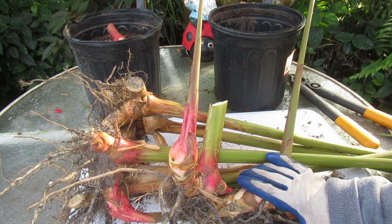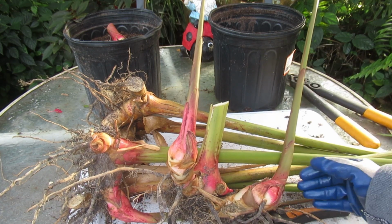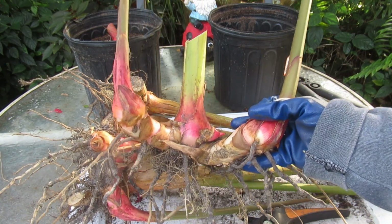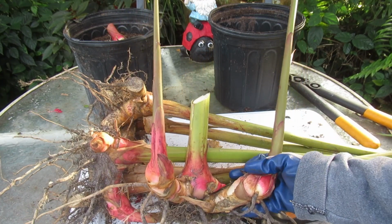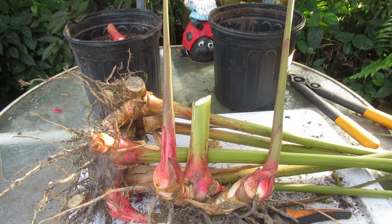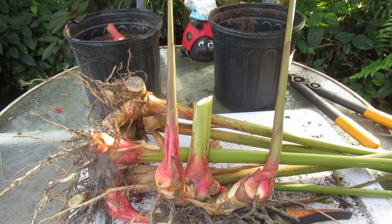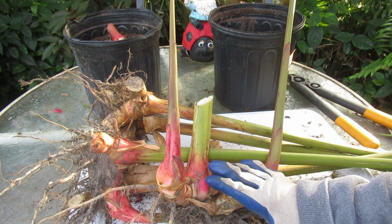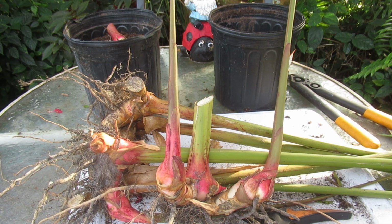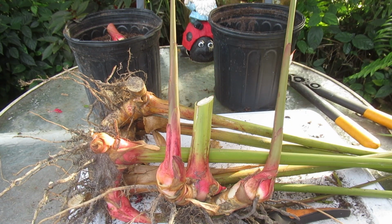You can have rhizomes the size of your little fingernail up to the size of your arm. Now these are nice size rhizomes. And they're very pretty with the red coloration. They aren't going to stay red. They will eventually all turn brown. Here in Zone 9B, we do not dig our rhizomes up for the winter. If they're in pots, I just leave them in the pots.